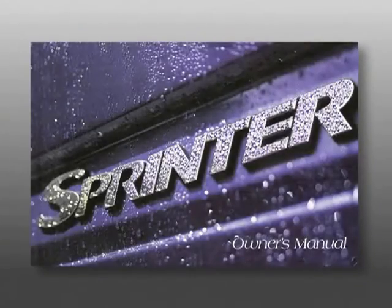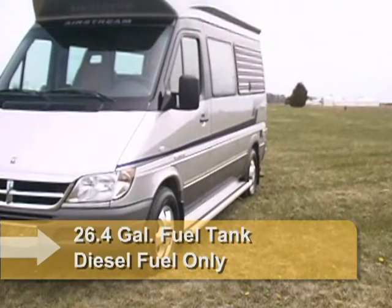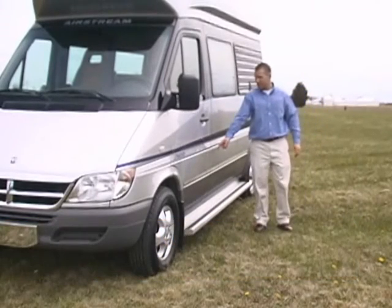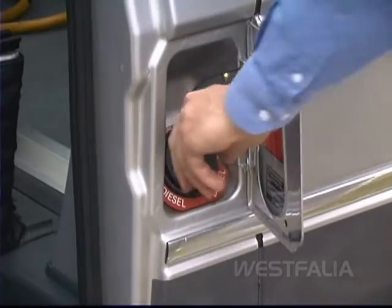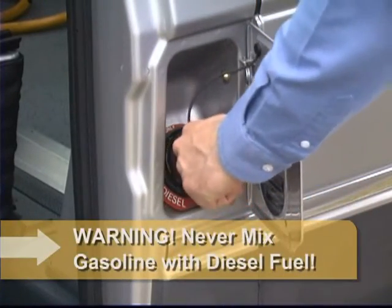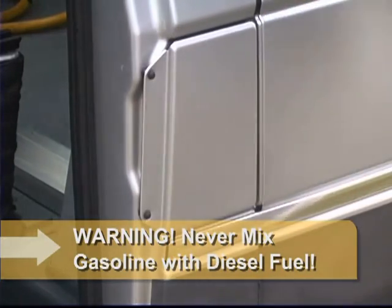Always use fuels and other fluids specified in your Dodge Sprinter owner's manual to prevent voiding the warranty. The Westfalia uses diesel fuel only. The fuel filler neck is located on the road side of the vehicle, behind the fuel filler flap, to the right of the driver's door. The flap can only be opened when the driver's door is open. Turn the cap counterclockwise to remove and fill, and always remember to replace the fuel filler cap and close the flap after refueling.